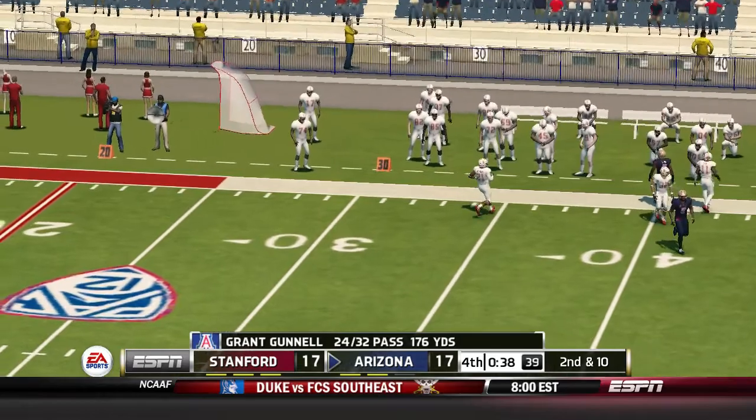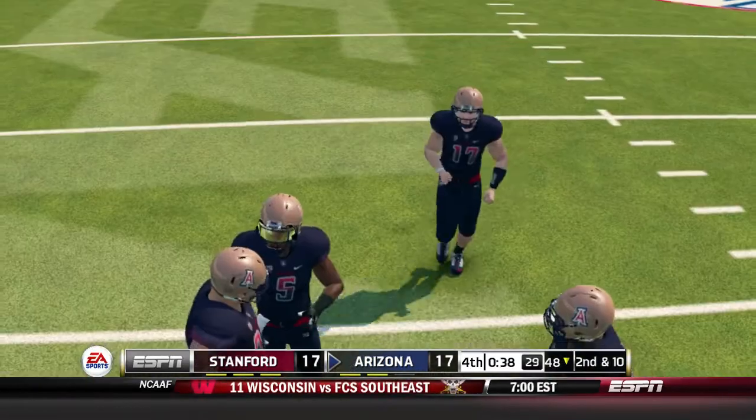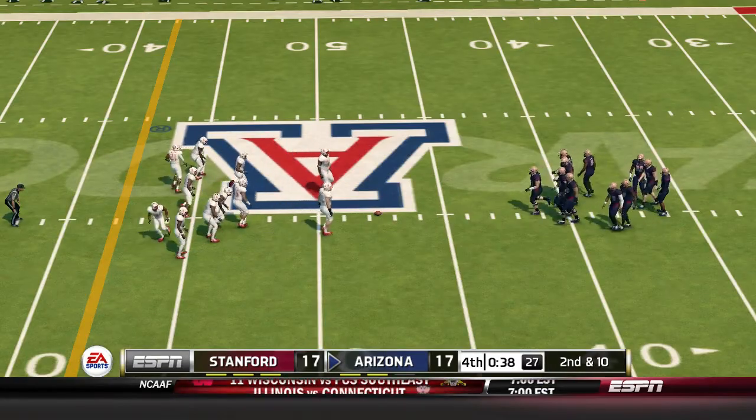Just throws this one away. The defense got some pressure and forced a bad pass. I think they've been a little bit more aggressive here with their pass rush, and that time it paid off with an incompletion.